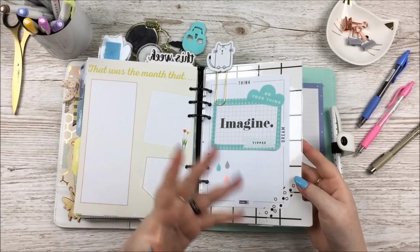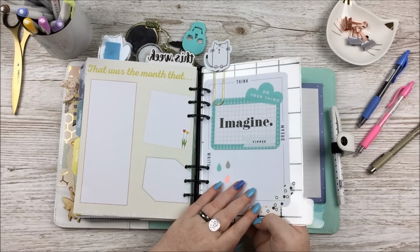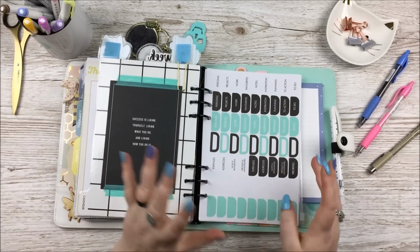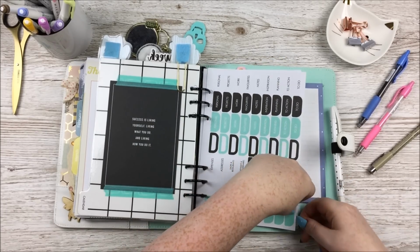Then this last little section isn't really a section, to be honest, and for some reason this is still a pause divider. I'm not quite sure what's happened there. I don't really remember, but whatever. But I have just cut some stickers in. Oh, that's just stuck on there.